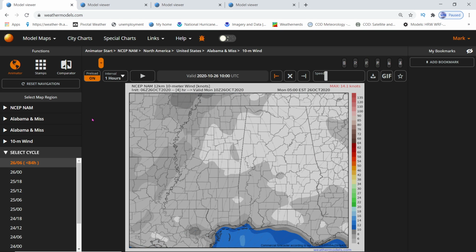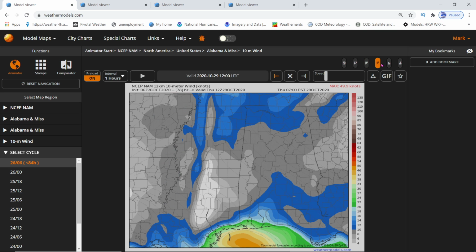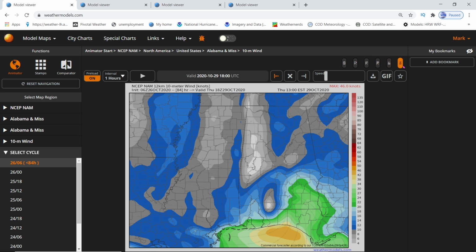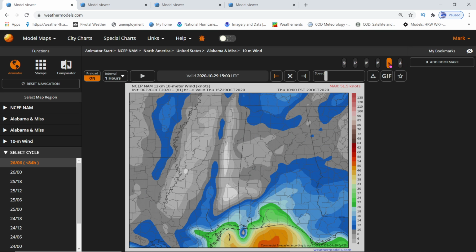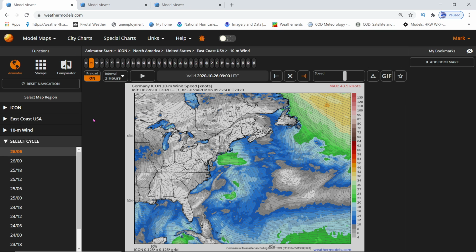Now, if you go to the same model, the NAM, and go over to Alabama, Mississippi, where it looks like it's going to be landfall, you'll see that it curves and it only gets to 49 knot winds, and then 51, and then it does drop down to 46. So 51 knot winds, and it's showing right here, dead center, the Alabama, Mississippi line, with more, of course, on the east side, which would be more for Alabama as far as impacts.